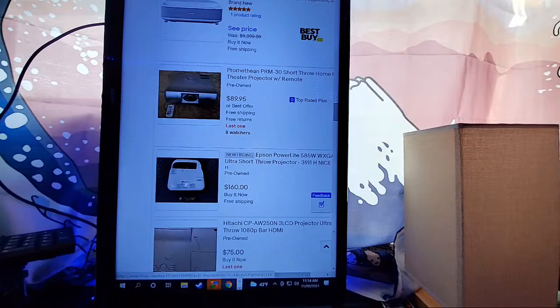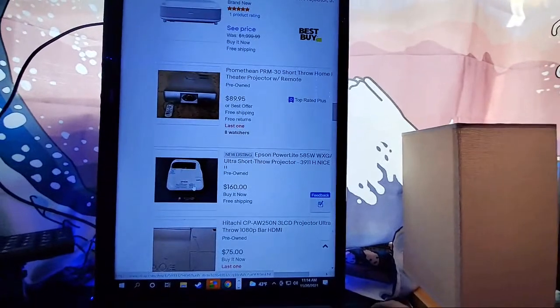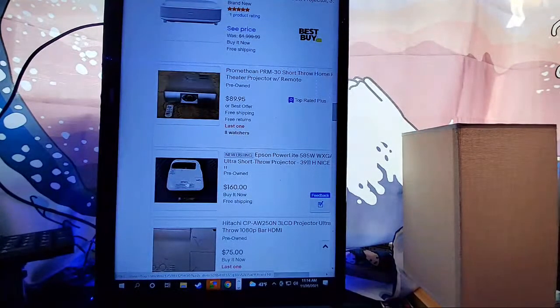$160. This is not bad. This is a really good deal too. That is a very good deal right there. $160. I do need a couple more Epson projectors. A 585. This is what I have, the 585. I can use another one of those.